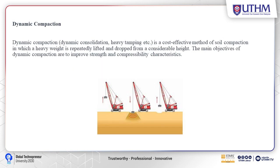The next method is dynamic compaction. Dynamic compaction is a cost-effective method of soil compaction in which a heavy weight is repeatedly lifted and dropped from a considerable height. The main objectives of dynamic compaction are to improve strength and compressibility characteristics.